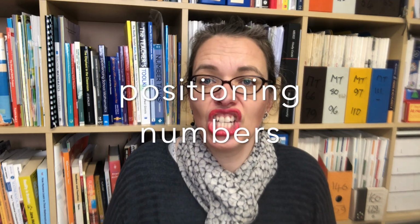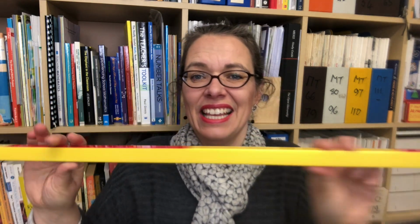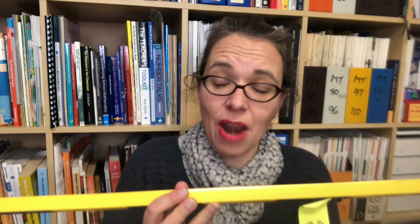So next we want children to be able to judge the position of numbers on the number line. And here's an exercise for this. I've simply got a meter stick and I've put 1 at the beginning and 100 at the end to make it look like this stick, only all the other numbers are missing. And the challenge we're then going to give children: I'm going to give them a number. Here I've got the number 20. They can talk with their talk partner. Where is it going to go?